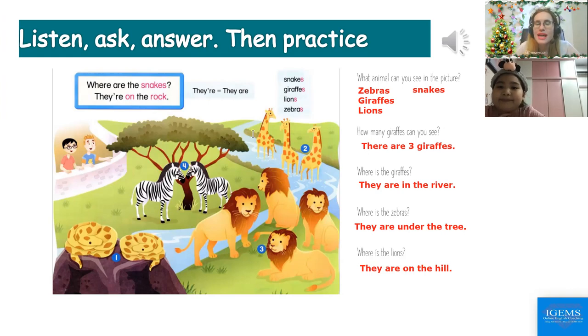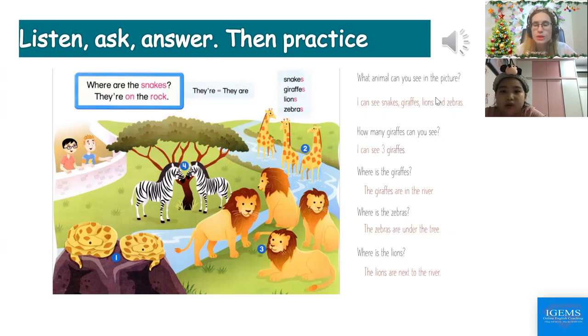Where are the snakes? They're on the... On the rock. Good job. They're on the rock. So they're equals to they are. Okay. Good work.